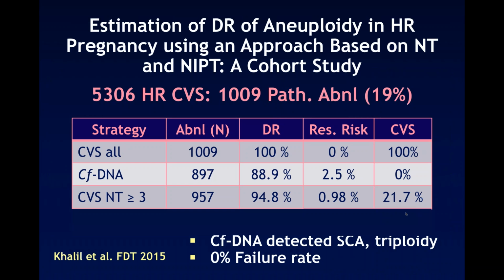Khalil et al. looked at the estimation of detection rates of aneuploidy in high-risk pregnancy using an approach based on, again, nuchal translucency measurement and cell-free DNA screening. And this was a cohort study. There were over 5,000 fetuses who had CVS, of which a little over 1,000 had some kind of karyotypic abnormality. These investigators divided up what type of screening program you're going to use. If you performed a CVS on all of these, you would have a detection rate of 100%, a residual risk of 0%, and you would have had a CVS in all the fetuses.